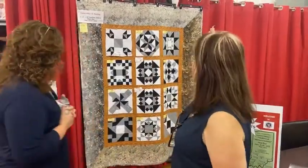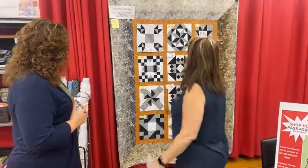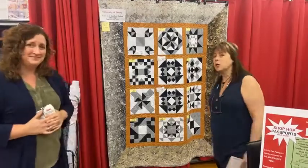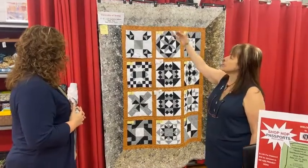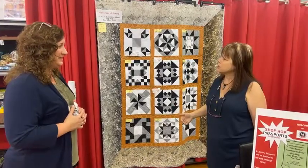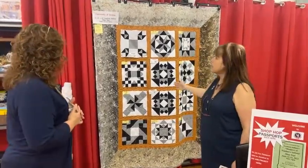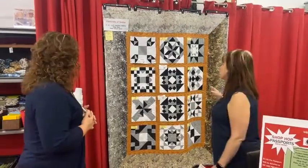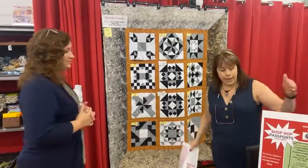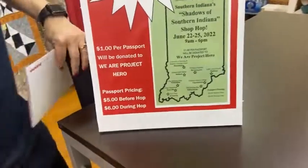All right, everybody, we've got stuff to talk about today, and lots of it. For starters, we've got the Southern Indiana Shop Hop Block Quilt ready to go. And this is ours. There are several. If you're on Facebook, you can find it on the Southern Indiana Shop Hop page. That's the proper name. They have a Shop Hop page, and we'll put a link in there in a little bit to make sure you can find it. There are 10 shops in the Shop Hop.